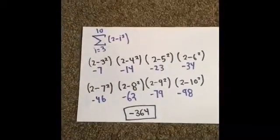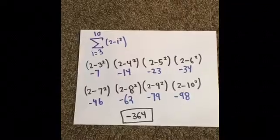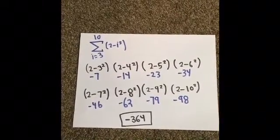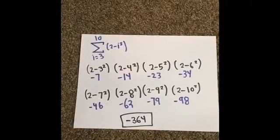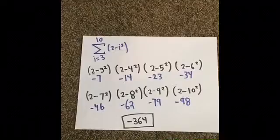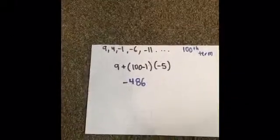For this problem, it looks a little harder, but it's not as hard. What we're going to be using is 3, 4, 5, 6, 7, 8, and 9. We're going to be plugging that into the equation 7 times with the different numbers and get our answer, negative 360.